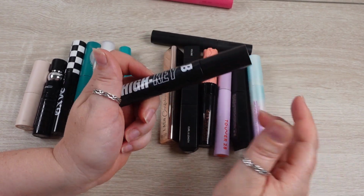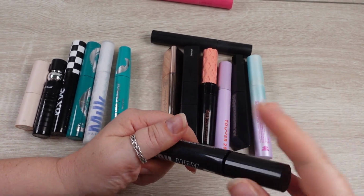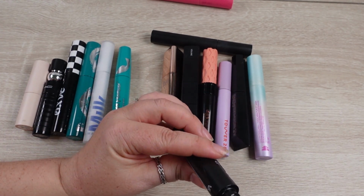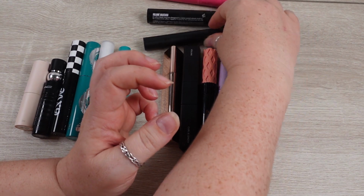Another one that I am loving lately is the High Key Mascara from Beauty Bay. It's also a volumizing mascara. It honestly kind of reminds me of the Huda Beauty one, very similar wands, very similar formula. This is more lightweight than the Huda Beauty one, but so, so good.